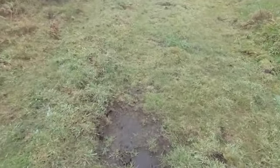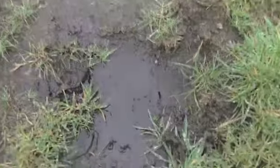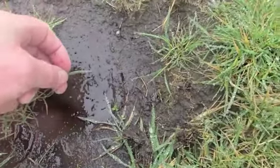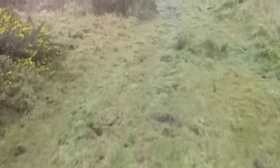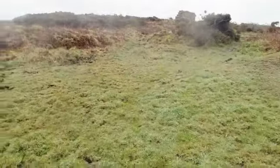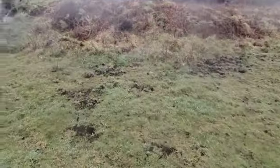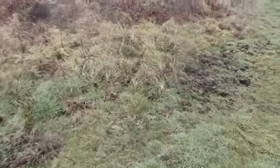And we need to look really carefully sometimes. If you look here, you can just make out a badger paw print. Here are the claw marks and the paws. So we're following in the footsteps of last night's badger activity. As we come along, we can see a little bit more evidence. This is where badgers have been digging for food.